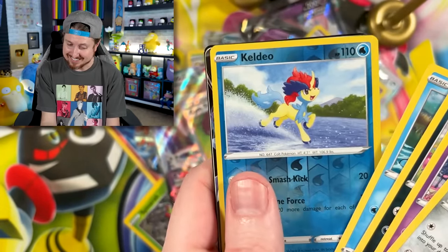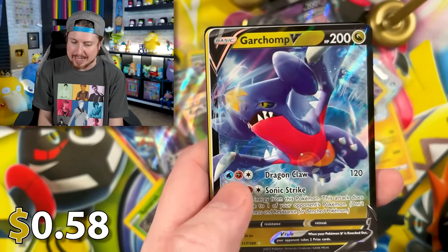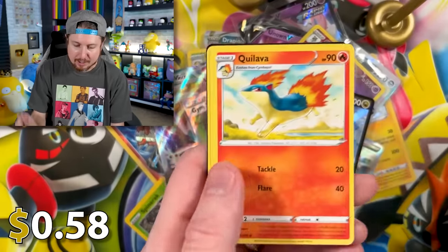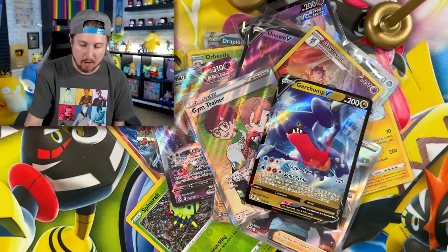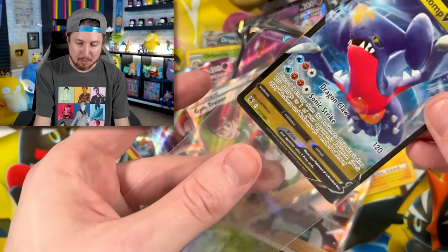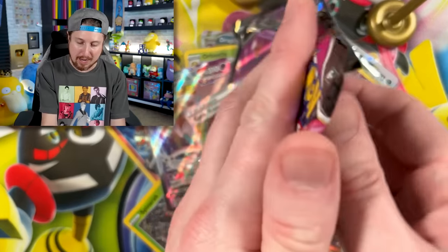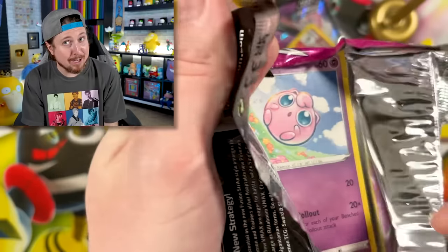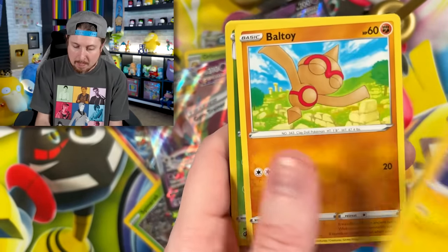Oh, are you kidding me right now? Going into a Garchomp V Superstar. So one box so far has been really, really good. One box, Fusion Strike. Back to back to back Ultra Rare pulls. Can we go 4 for 4?